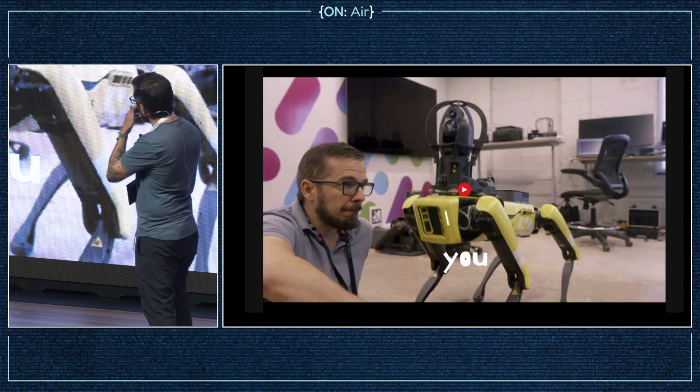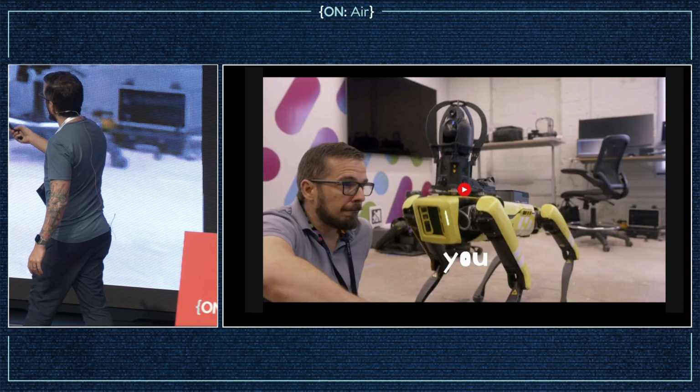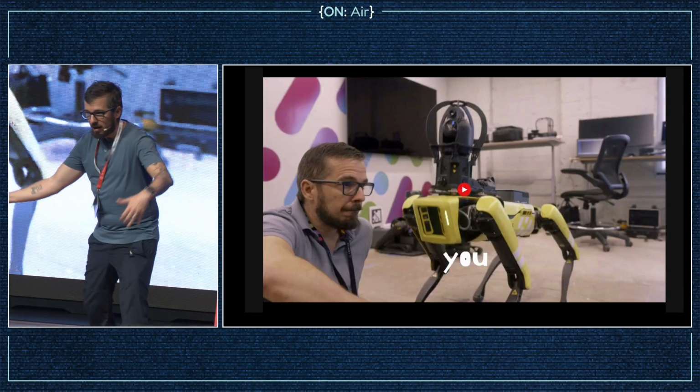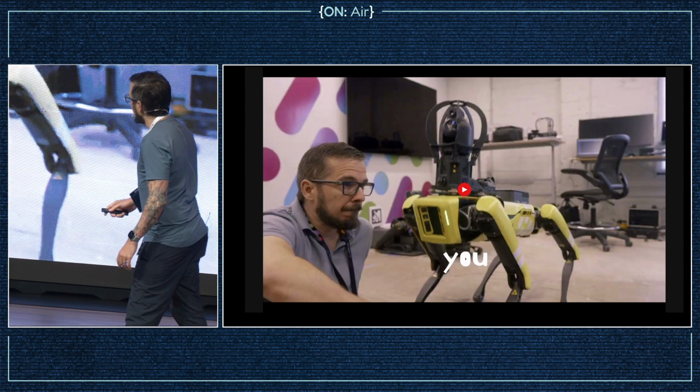I don't know if you cut that, but it's extremely hard to put a microphone. This is a microphone right here that we put on Spot so the audio can actually come through the camera. It's extremely hard trying to put the microphone on a robot that's moving around.